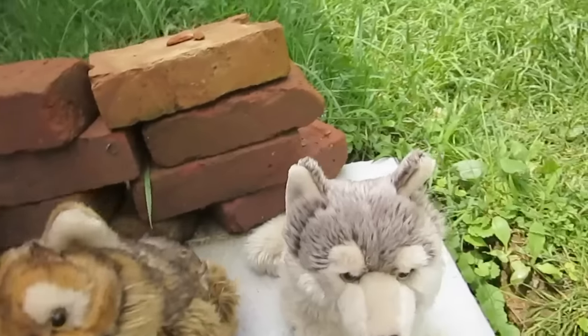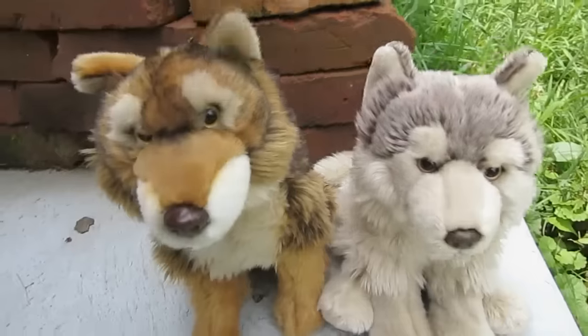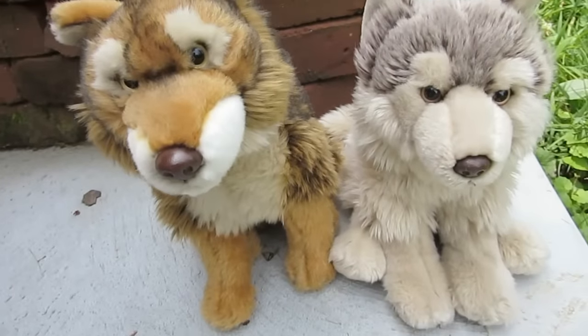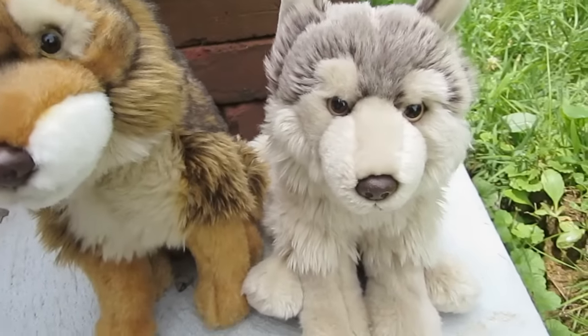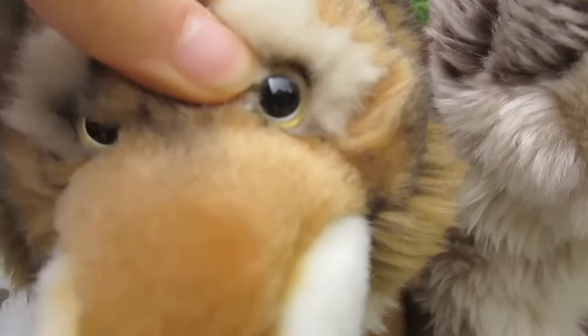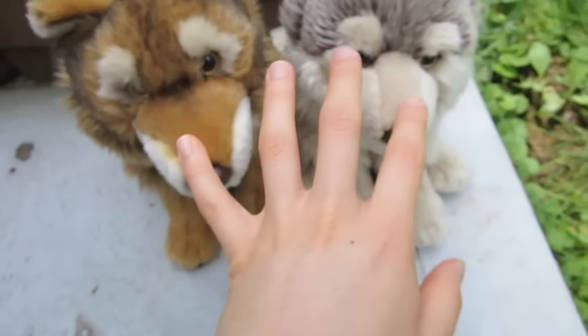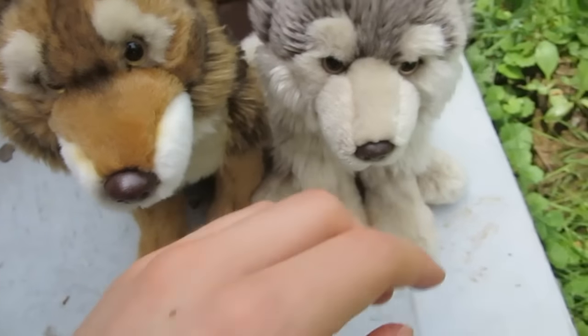You really are. So first off, this is the signature endangered red wolf, and this is the signature timber wolf. You guys probably know Toby is a lot more worn because I've played with him a lot. The signature endangered red wolf has yellow eyes, while the timber wolf has brown. Their markings are very similar, kind of.